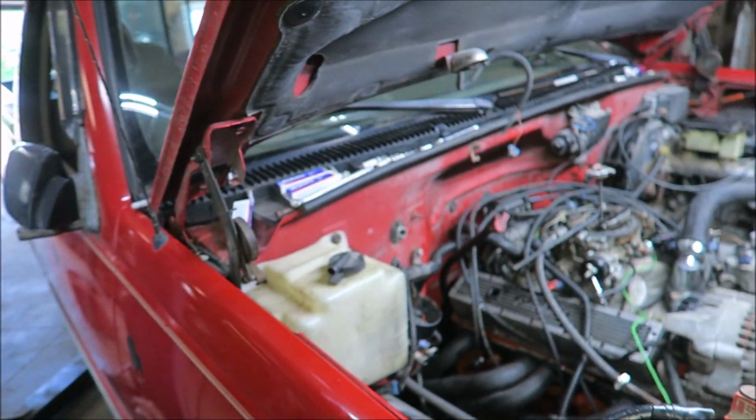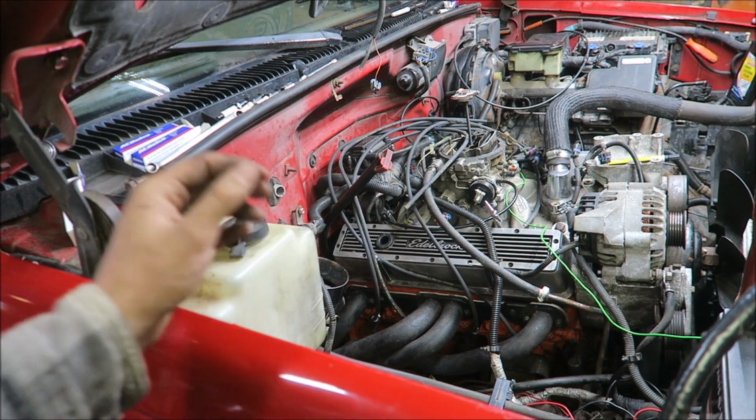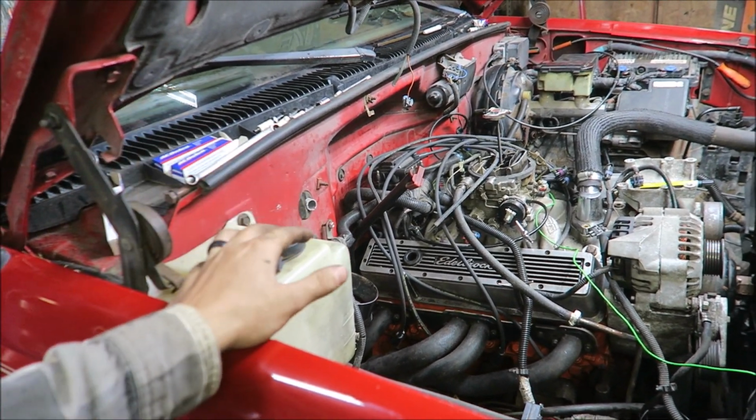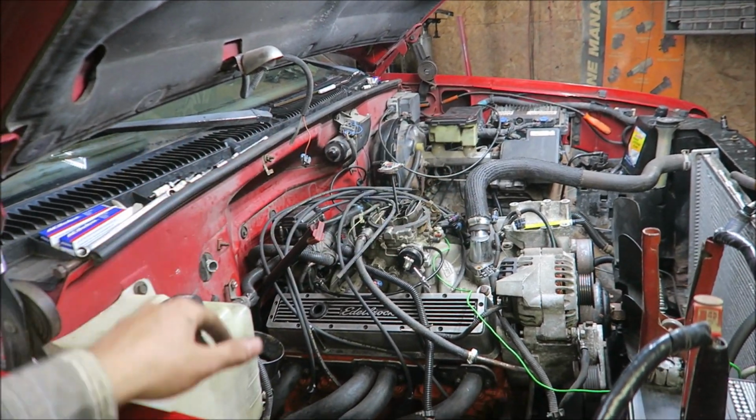So this is a 97, right? This is a 97 C1500, so it had a 4L60 in it. I think '93 was the first year that they actually designated them a 4L60E. So that's all electronically controlled. So if they cut the wrong thing, that could be completely screwed.